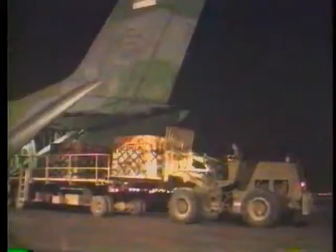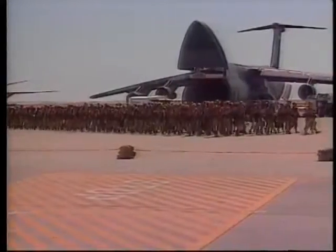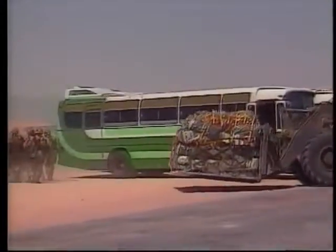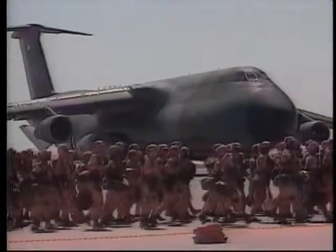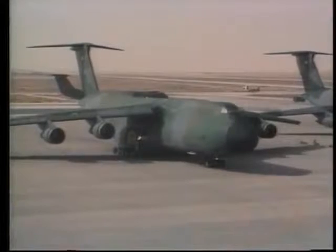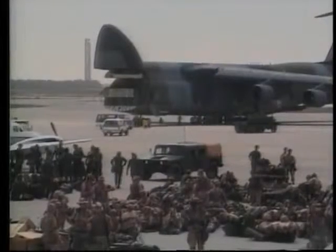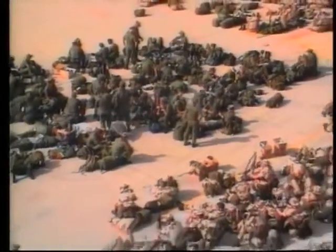"Very early on, it was evident that Desert Shield was going to surpass by far the number of strategic airlift missions that we'd ever had before." Military and civilian cargo planes delivered 91,000 troops and 72,000 tons of cargo in the month of August alone to places like Riyadh, Jubail, Dahran. "Dahran in the early goings was wall-to-wall planes. Literally, planes would be holding until a plane took off so another plane could land."